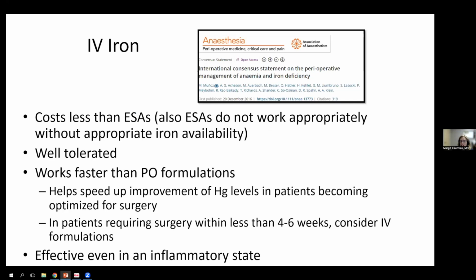Why are we using IV iron? First of all, they cost much less than erythropoietin stimulating agents. They also don't work appropriately without iron availability. These medications are very well tolerated. They work much faster than oral formulations. We see effects in 4 to 6 weeks, but honestly, we think within 14 days we're starting to see effects. And even in inflammatory states, they work very well.